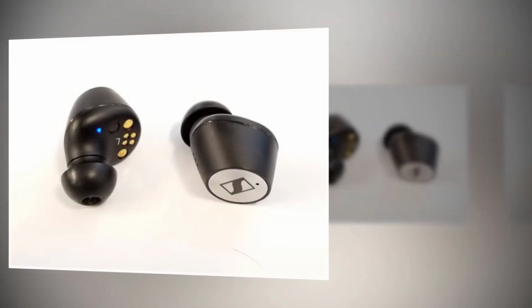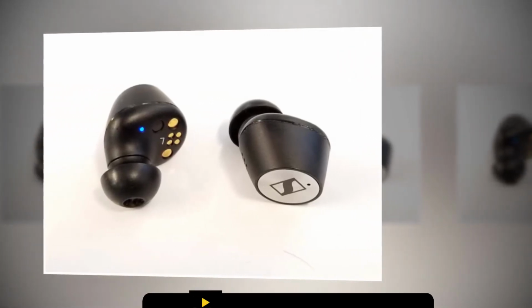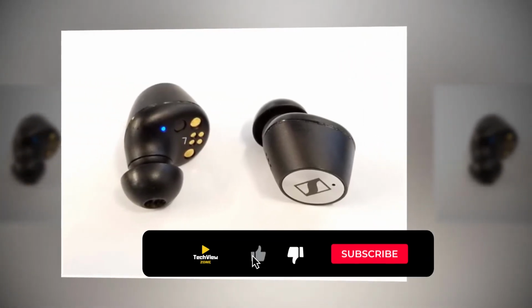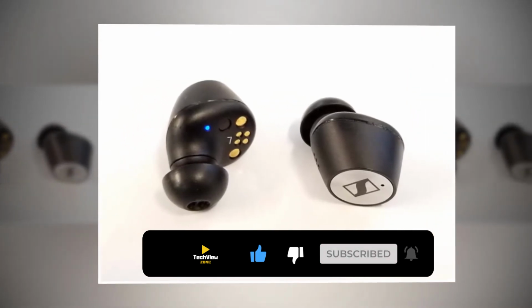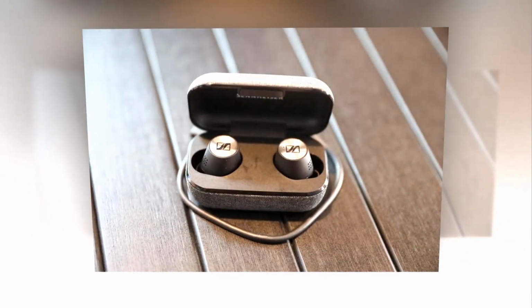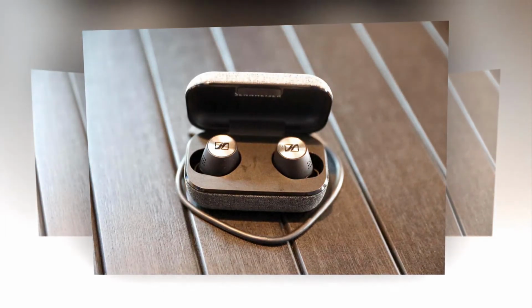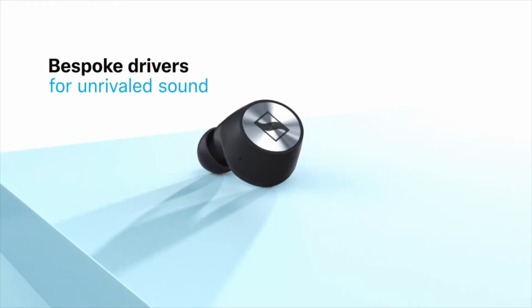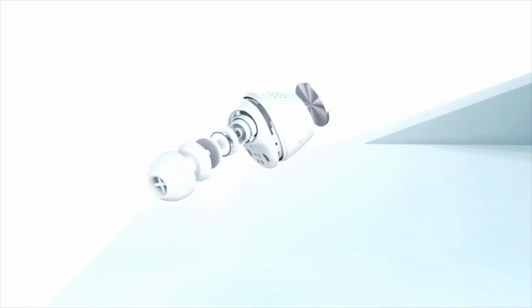Smart Control app lets you customize your listening experience by allowing you to use built-in equalizers to achieve even better sound quality. The Momentum True Wireless 2 helps you to focus on what is important at the right moment. The new active noise cancellation feature allows you to turn off the world and get lost in your favorite song, episode, or call. You can now enjoy high-fidelity sound in noisy environments thanks to the earbuds' passive noise isolation.